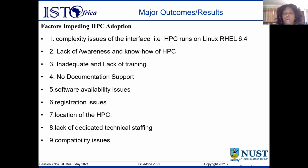Furthermore, there is a lack of awareness and know-how on HPC. People do not know what HPC is, how it's being used, and there isn't any adequate information about it. So you find that people are not aware of this particular technology or where to get it from.